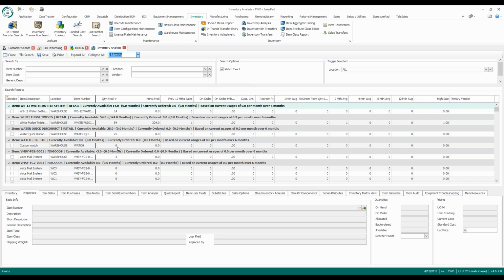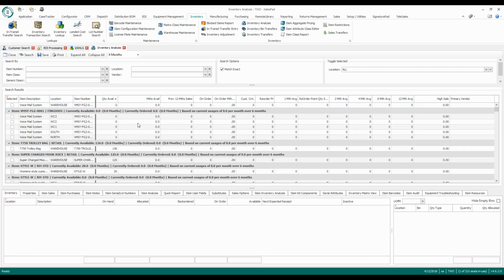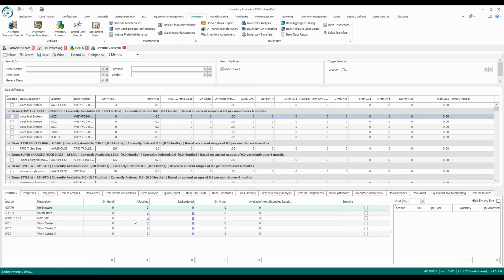This is showing us the sales for the last few months. So if your company is seasonal, this is something that might be really helpful for you. Otherwise, we can also just see usages over the last few months based on all of the sales averages. So this will also act as sort of another inventory lookup screen.